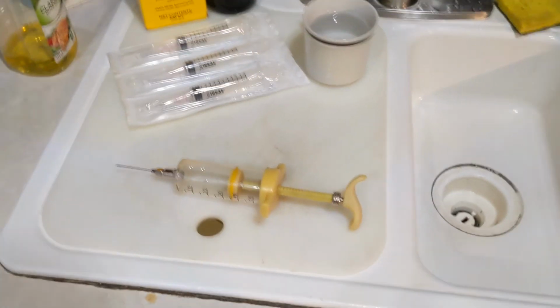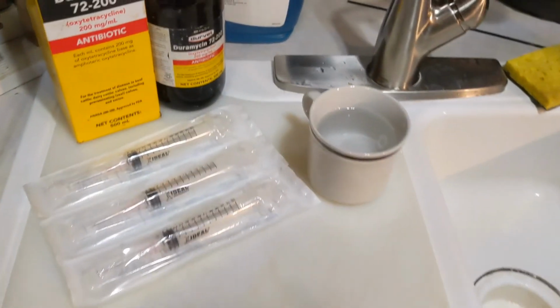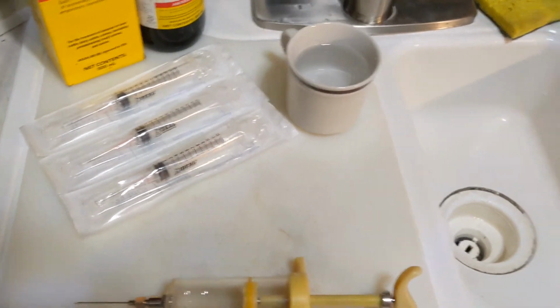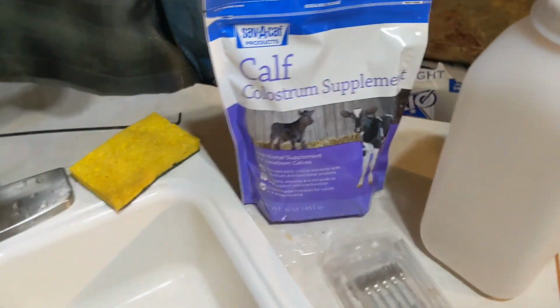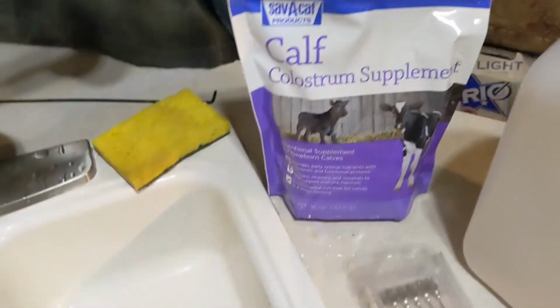Okay, so today's the next evening after I treated that calf that had scours and then was laying there pretty much getting ready to die. And I gave it this stuff. So there's kind of two versions of this. There's the supplement that I have here, and then there's a replacement.